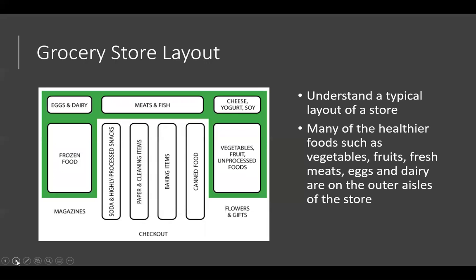Fruits and vegetables are rich in fiber and usually the first items you see when you enter. Meat and fish are normally in the back, eggs and dairy usually in the corner, while cheese, yogurt, and soy are in the opposite corner, and these are all great sources of protein. You will find frozen foods, which include everything from prepared meals to frozen fruits, vegetables, and meats, on the opposite side of the store from the fresh fruits and vegetables.